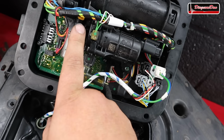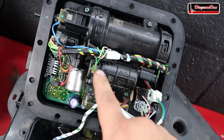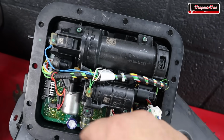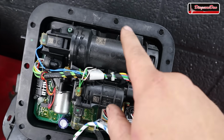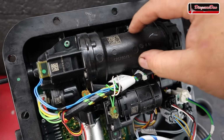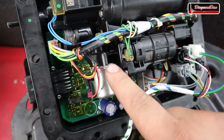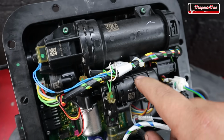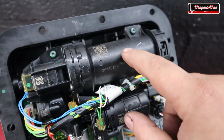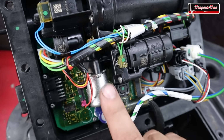This shutoff valve has to open to allow the Adblue to flow from the reservoir into the accumulator. Now the accumulator is what keeps the system at a constant pressure between 5 and 6 bars. Inside the accumulator there is a piston that is spring loaded. Now when the pump starts pumping and the shutoff valve opens, the pump can now fill the accumulator. When the accumulator is filled, the pump stops pumping and the shutoff valve closes.